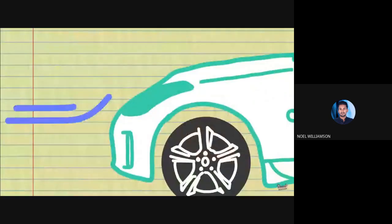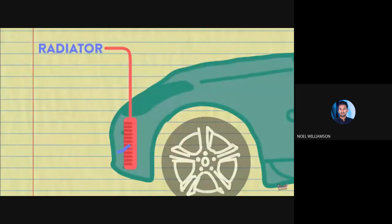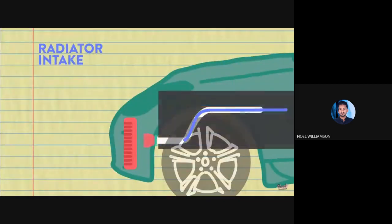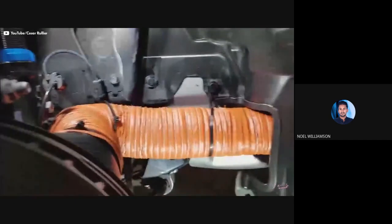Air dam. The air dam usually has a couple of jobs. It directs more air over the top of the car than underneath to reduce lift, while also diverting air to the radiator to keep your car from overheating. On a sports car or a race car, the air dam is often designed to also shoot air directly into the intake, intercoolers, or oil coolers.